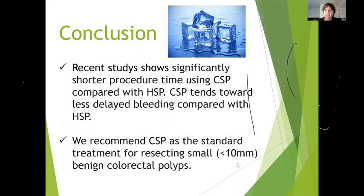A comment from Professor Lix Oliveira: Great presentation, Sano Sensei. Thank you for sharing your knowledge. And in a 2A lesion, do you elevate the lesion before cold snare polypectomy? No, for 2A, less than 10 mm in size, I don't use any injection before cold snare.